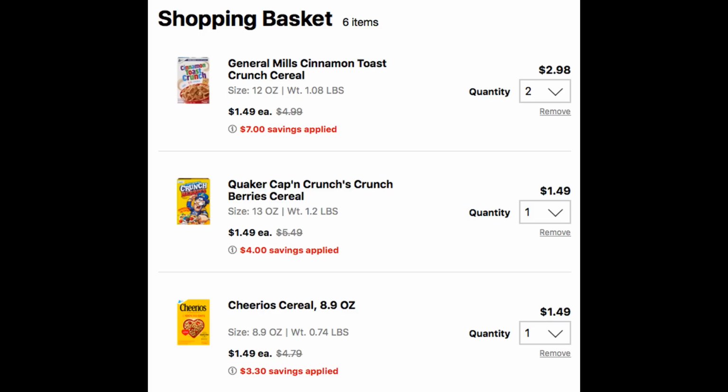I know I've heard from you guys that it does. So that's just showing you how quirky sometimes CVS.com can be. So I went ahead and grabbed them. You can see my final price after that $2 off of $8 CRT for breakfast is going to make them just $1.49 each. So for having CRTs that were expiring, I thought this was a good deal to do.